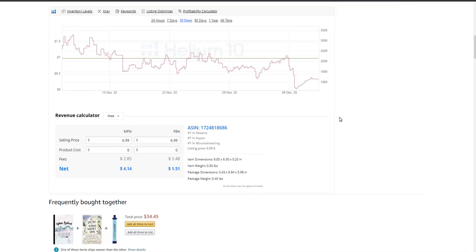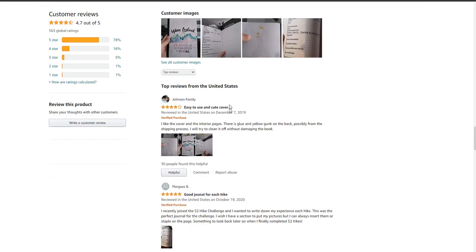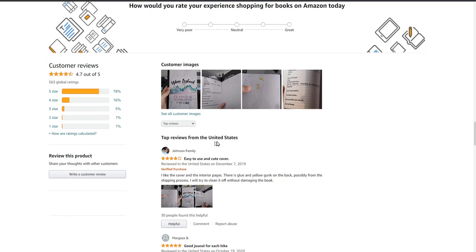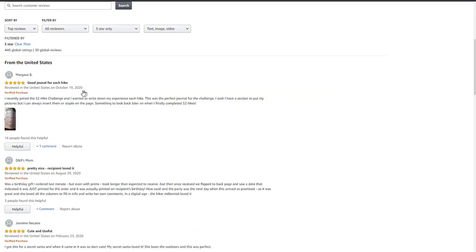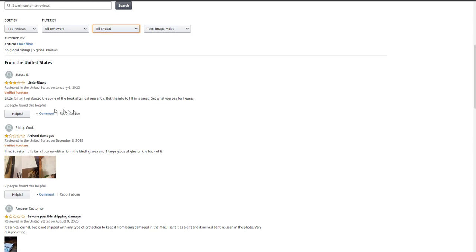And the other thing, here's a little trick to do, is I like to go into the reviews. This one has a lot, 563. And I like to read, yeah, the positives are good. That gives you an idea of what people like. But the key is to look at the negative reviews and see how you can improve upon the existing books. So to get there, I click on one of the stars, and then I filter by all critical. See, okay, it looks a little flimsy. Nothing we can do about that.